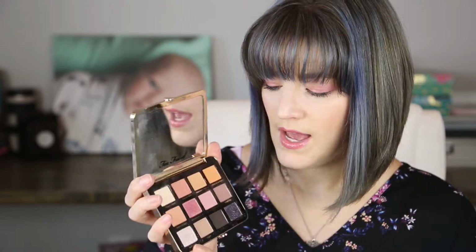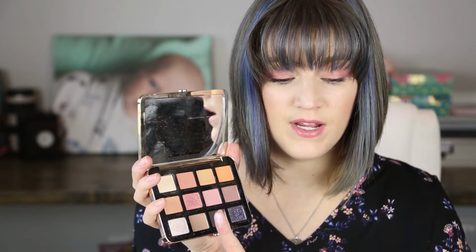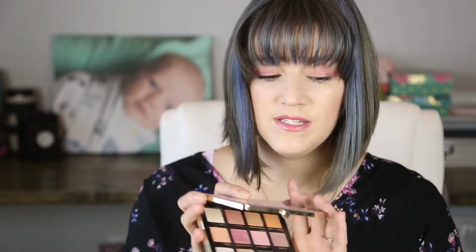I don't use it as much as I thought I would, just because some of the shades are a little too glittery for me. I wish this was more of a metallic than a glitter. It's a little bit chunky, and you have to use a glitter glue or it goes everywhere. So for that reason, I think this one's a little bit more wearable for me. But this is a beautiful palette to have.